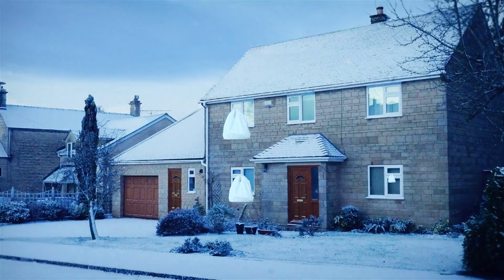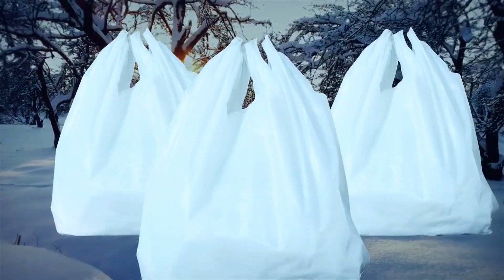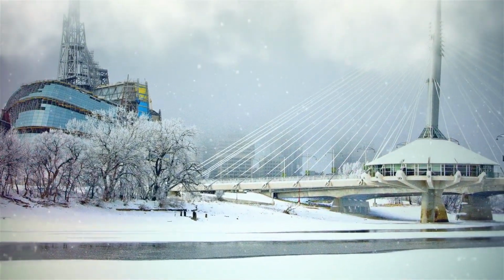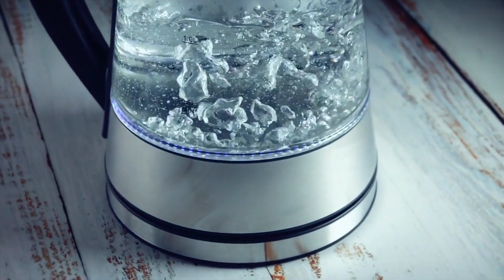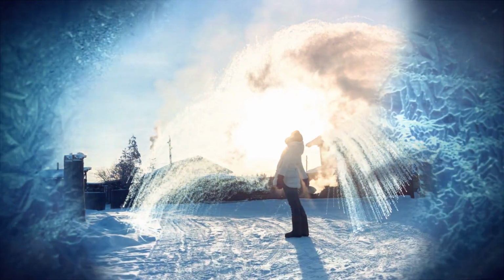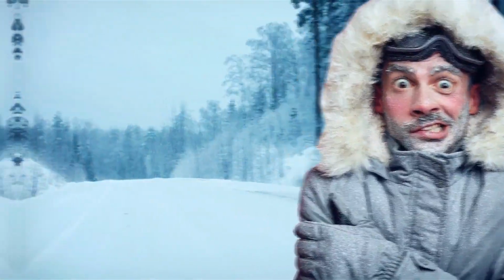See those shopping bags hanging on apartment windows? Well, people use the outside air to keep some of their food frozen, since they basically live inside a mega freezer. In Winnipeg, you'll find your share of cold day experiments, like people that boil water just to take it outside, throw it up in the air, just to watch it freeze mid-throw. Yes, it's that cold. Oh well, I guess I won't be visiting anytime soon.